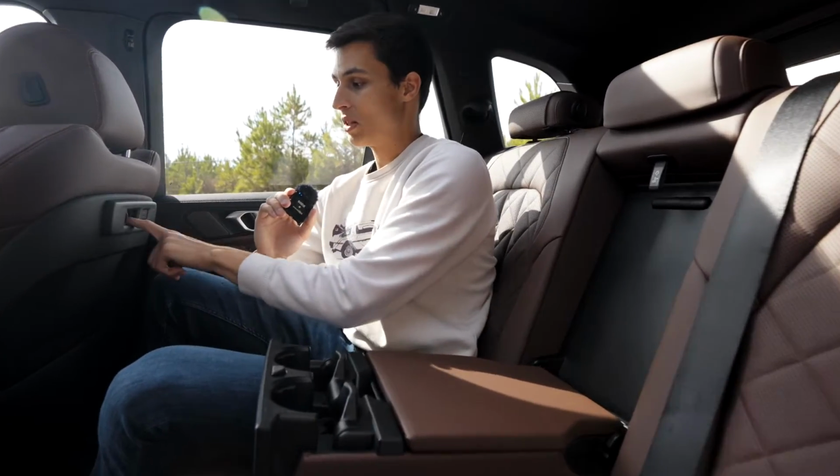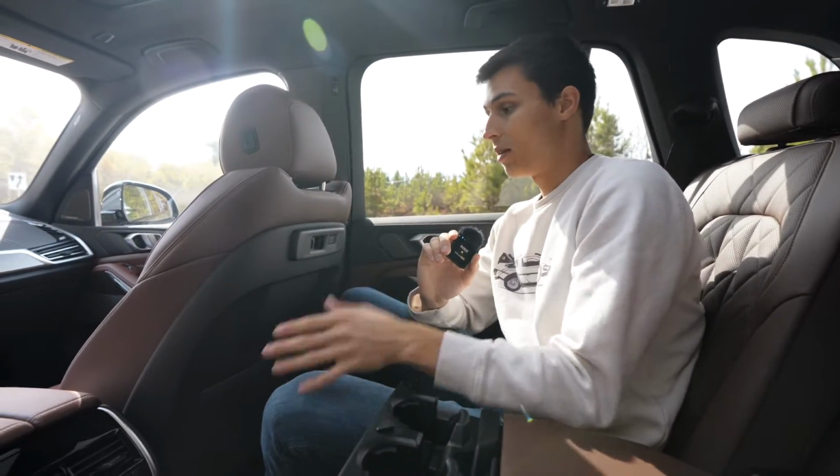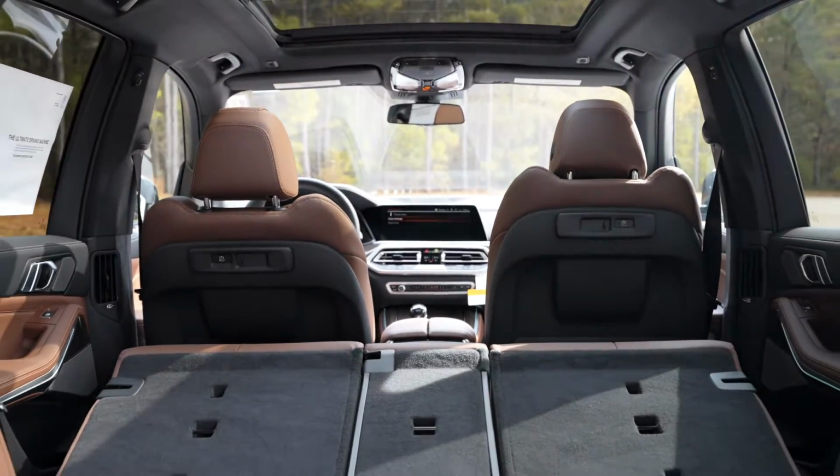One more thing to note, you've also got this little thing right here that opens up and has like an adapter. So if you want to mount like a coat hanger or maybe like an iPad screen, you can definitely do that because BMW does offer that. And you also have USB-C charging back here, which is very nice.